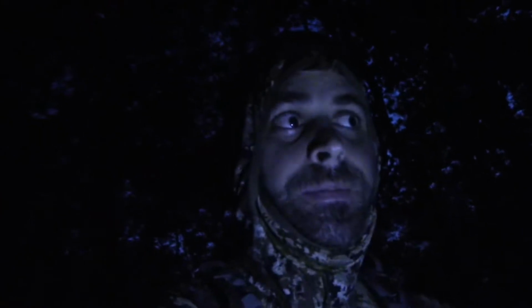Okay, y'all, I just got down to the bottom of the tree. I had a deer come in right at last light. I'd already packed away my camera gear just because it was way too dark to film and there was no way anyone was going to see anything. So I'd already started to back up, and then I heard a deer walking through the woods, going straight for that scrape.